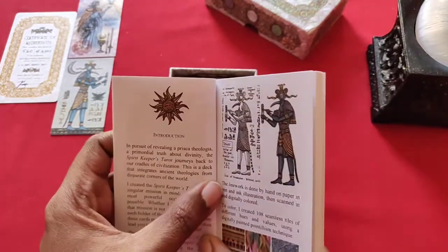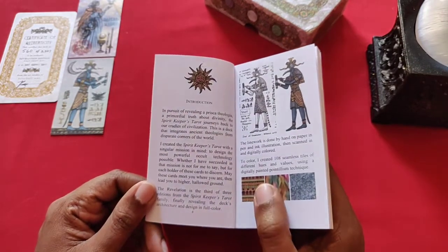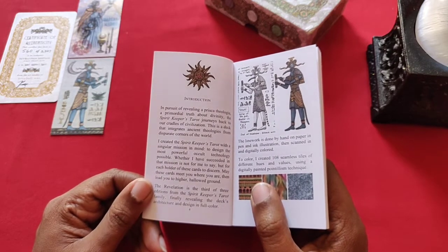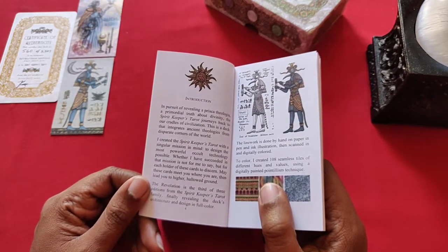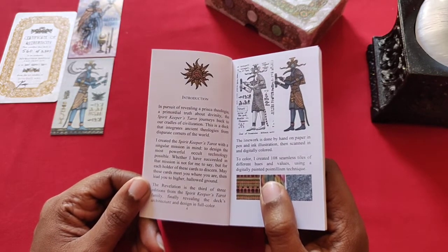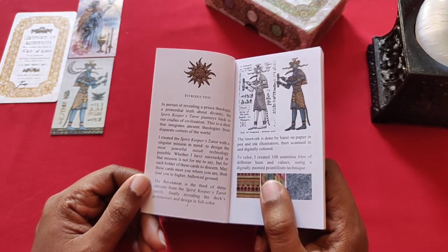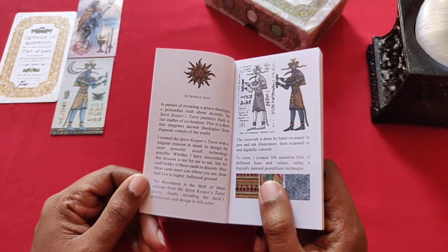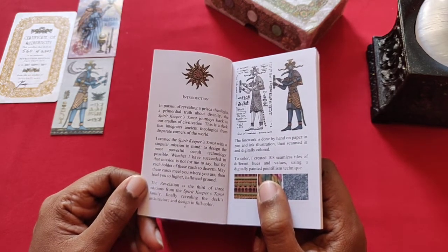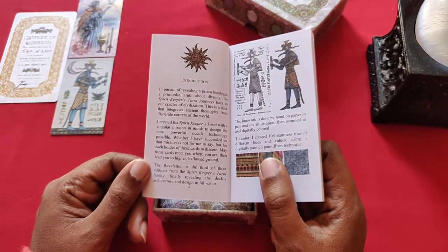There's an intro. Spirit Keeper Tarot's journey back to the cradles of civilization. This is a deck that integrates ancient theologies from disparate corners of the world. I created the Spirit Keeper's Tarot with a singular mission in mind, to design the most powerful occult technology possible. Whether I succeeded in that mission is not for me to say, but for each holder of the cards to discern. May these cards meet you where you are, then lead you higher, hallowed ground.